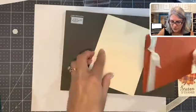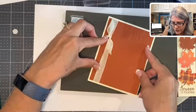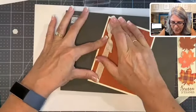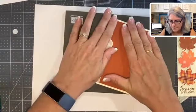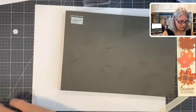Oops, putting it on upside down. Okay, and like I said, you just center that on there, and it's 4 by 5 1/4, so it's going to give you a 1/8 inch all the way around of the card base showing, which is so nice. It just frames the card. Come on, stick. Did I not get enough glue back there? I might not have gotten enough glue back there.